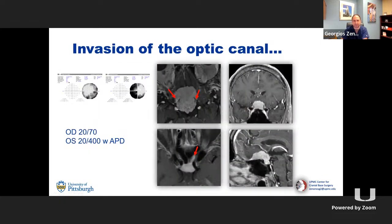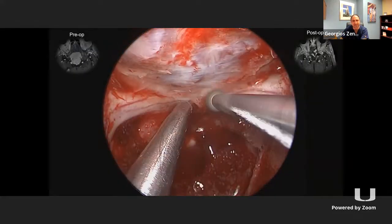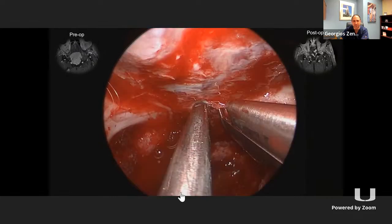This is another example of a patient that has profound invasion in the optic canal. This is almost encasing the optic nerves here. And that's not unusual for tumors, and tuberculum sellae meningiomas in particular, or diaphragmatic ones, to be invading the inferior medial optic canal. Slight extension over the canal is not an absolute limitation.